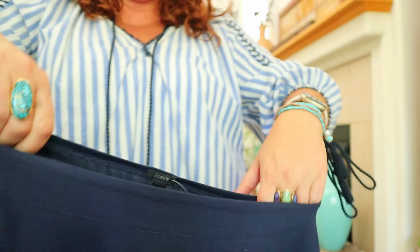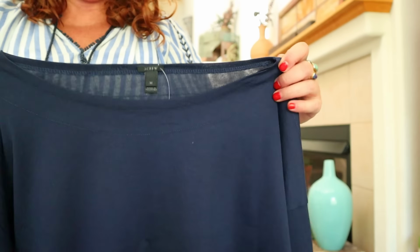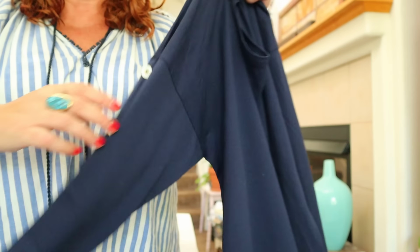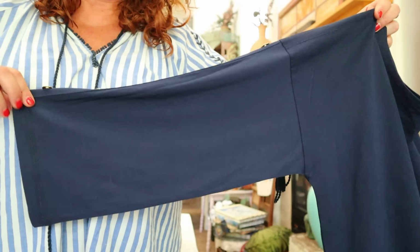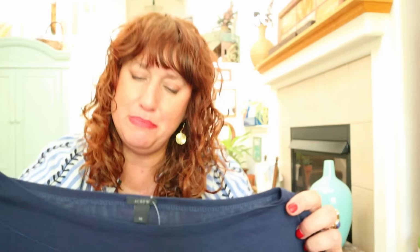It's a new tag navy blue boat neck top. See that neckline is a boat neck. This is odd though. Look at the sleeves. They're like flared sleeves with button detail. I just don't know how that would look on. It's wide all the way down, but someone might really like that. To me, it looks a little nautical or preppy.